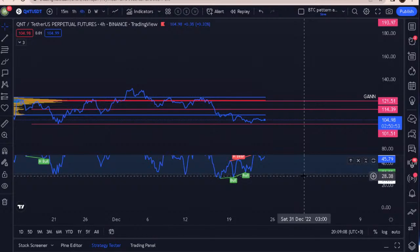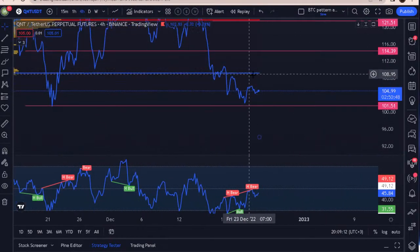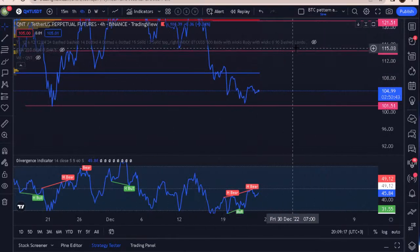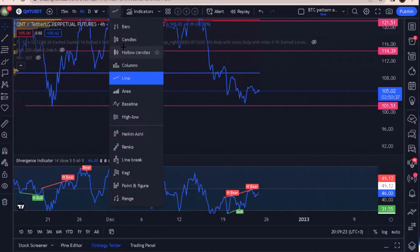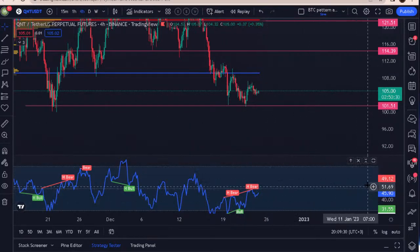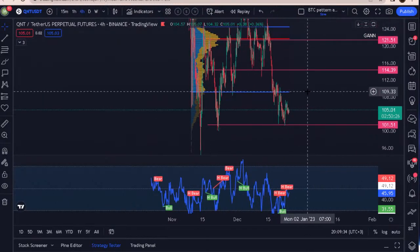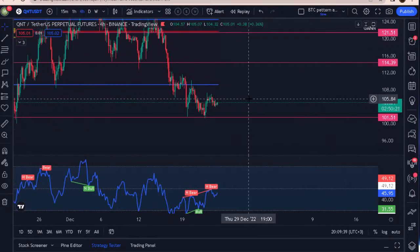At the moment, we have hidden bearish on the 4-hourly. That is a signal of a continuation of a trend. However, we didn't move that much down. We could expect a retest of this high only to get rejected and come back down. We are below our value area low, 109. That was a nice point, 109, 110.